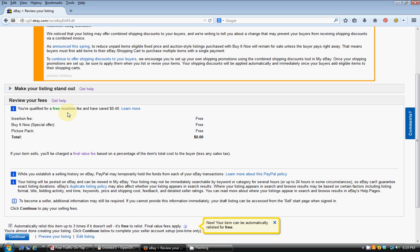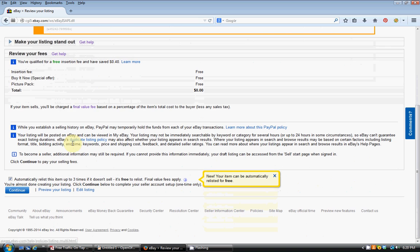Now there are some other things. There's the buy it now. If you were doing the auction and had a buy it now price, I think it's usually like 20 cents. If you want to put more pictures than 12, there's a charge for that usually. But this page here just kind of gives you all your details. You can automatically relist it 3 times. You click that. If it doesn't sell the first time, from there you click continue. I'm not going to click continue because I don't really want to list this.